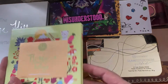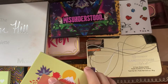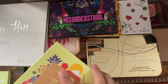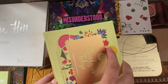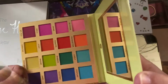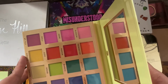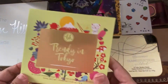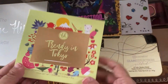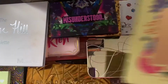Up next, I have the BH Ready in Tokyo palette. BH Cosmetics was having a sale not that long ago, in which everything was like over 75% off. So it was an awesome sale. So I picked up a few things that I've been wanting to try. And one of them was this beautiful palette right here. As you guys know from my Sailor Moon video, one of my biggest dreams and goals is to go to Japan one day, specifically Tokyo, and I had to get this palette because it's my dream destination and the colors are beautiful, so I'm keeping it.